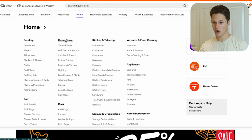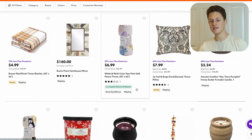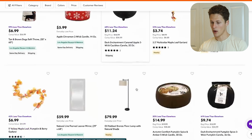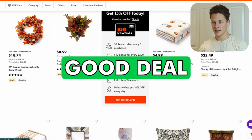Home right here. Let's see home decor. And let's see what we can find here. A lot of Halloween decorations. It is a seasonal item, but if you just want to sell for a certain period of time, this can work super well to your advantage. We're just looking around for what we think might be a good deal. And let's see some other categories.